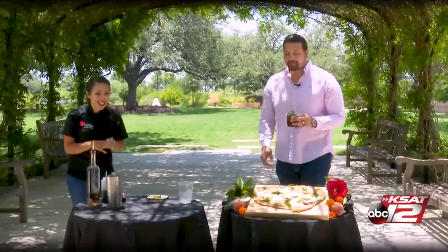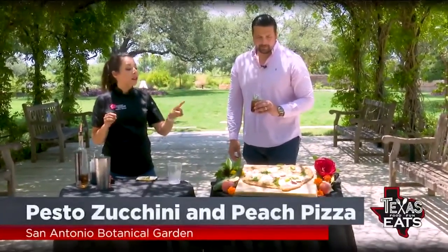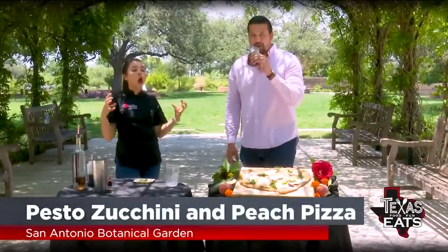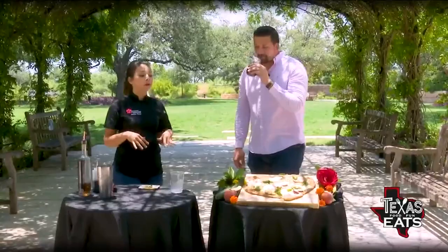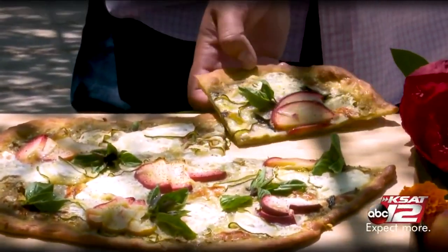It's so refreshing. Now, this in front of us, real quick, talk to me about what's going on. It looks delicious. Yeah, so I paired our cocktail with this pesto zucchini and peach burrata pizza. This pizza features so much produce from our garden. I have zucchini in here, the flowers, some sweet peaches, fresh spearmint, and then I made a pesto with 3 different varieties of basil. Oh, wow. That was really good. It's good, yeah.